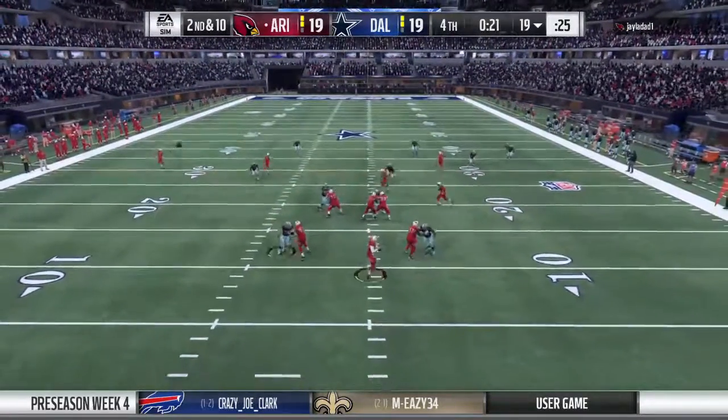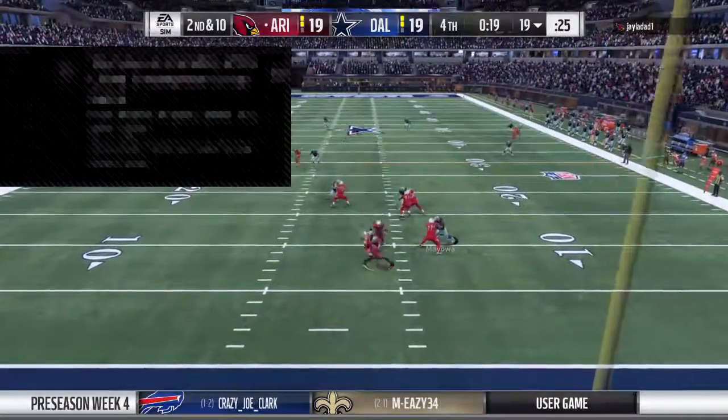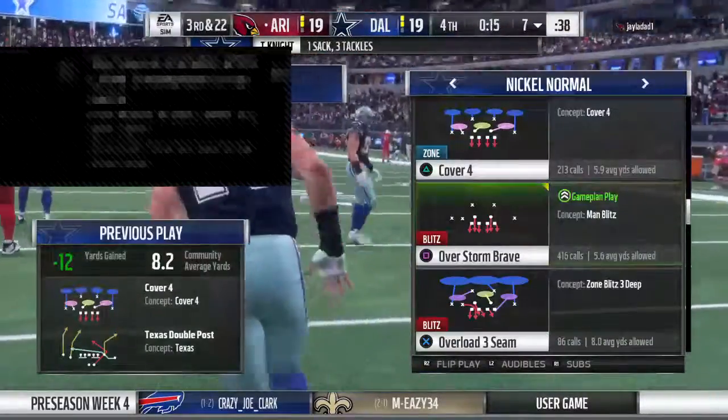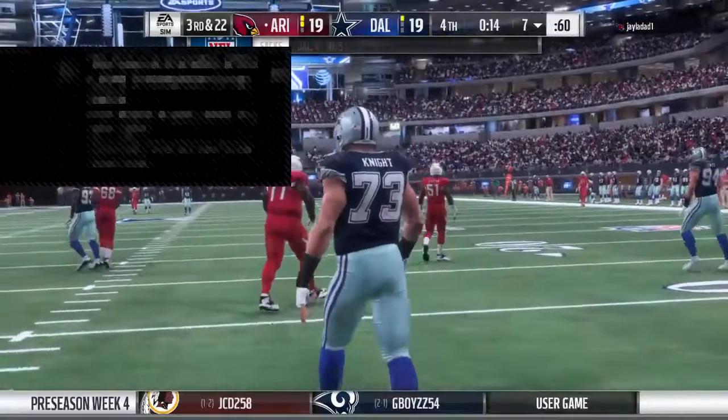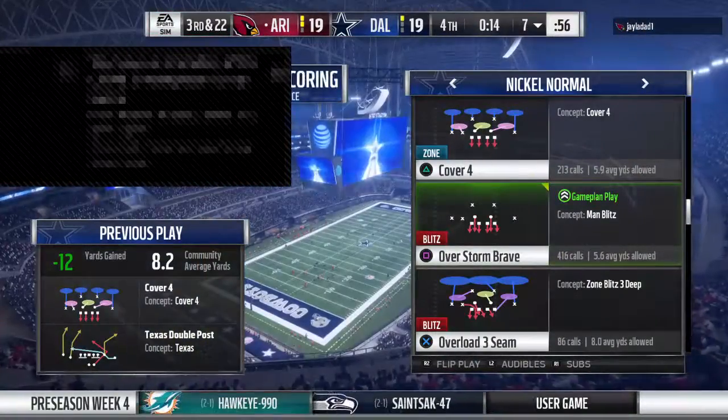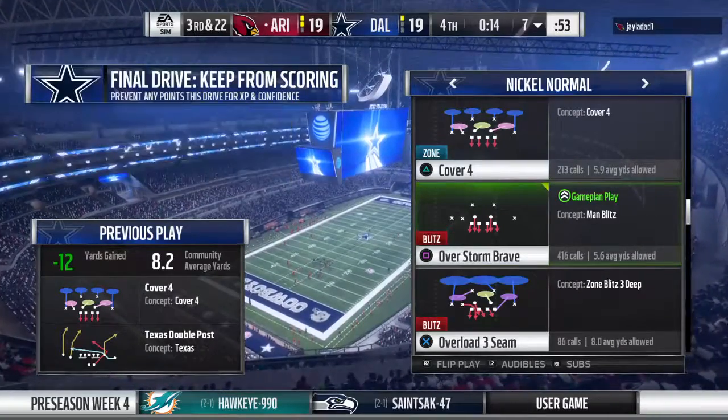3-19! Back to throw now on 2nd and 10. And he can't get a throw off. He's taken down. What a huge play at this point in the game. Now a second timeout called for by the defense. That'll leave him with just one remaining in this fourth quarter of play.